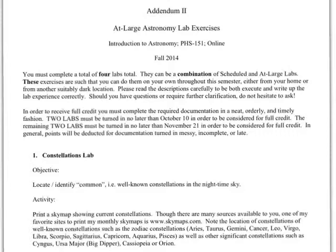But before I go through each one, I briefly want to point out two important dates that I think I have mentioned throughout different documents: October 10th and November 21st. By October 10th, you need to have turned in two of your lab write-ups. If October 10th comes and goes and you don't have any lab write-ups turned in, you'll get a 0 for labs 1 and 2. I go on to say that you can get partial credit if you turn those first two labs in, but only partial credit. Similarly, by November 21st you need to turn in your other two labs. So keep those dates in mind.